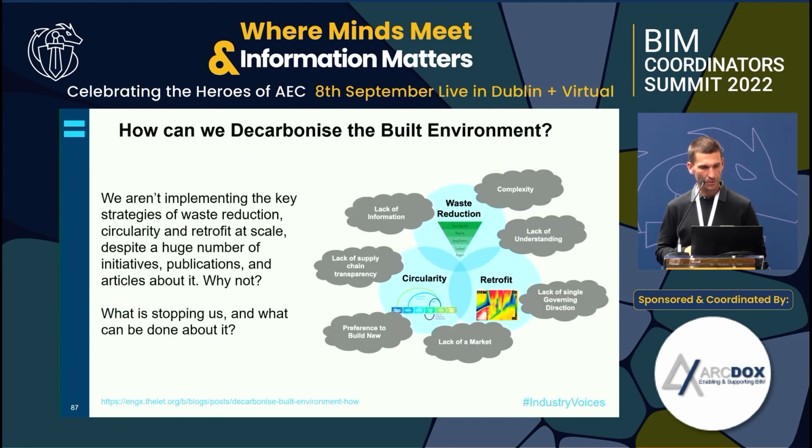And the third was how can we decarbonize the built environment, because that is obviously one of the big topics as well. There was a blog published. We didn't make the call because it was just before the event.